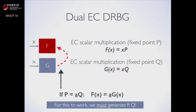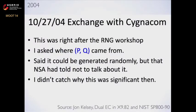But for any of this to work, there's a requirement. As part of the standardization process, we have to generate the values P and Q. That is, the NSA or whoever is going to know the trapdoor has to generate them. And that's a little tricky because nobody's going to allow us to put some parameters P and Q into a standard without specifying where they came from, right? In fact, NIST employees are going to ask where they came from. For example, John Kelsey at NIST might send an email to the NSA's contractor Signacom saying, hey, where did P and Q come from? And that's why it's very important for us to tell our contractors, NSA has told us not to talk about it. John Kelsey didn't understand why this was significant then, but later he would understand it.